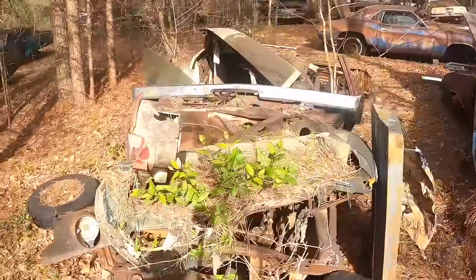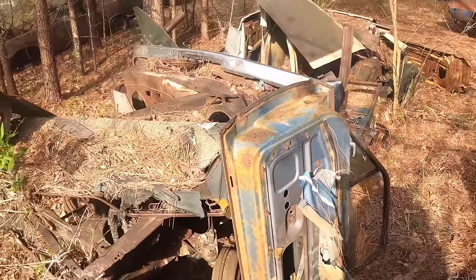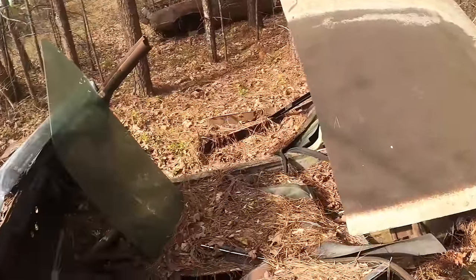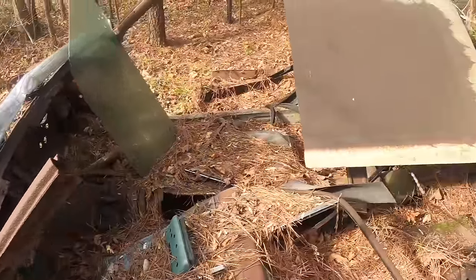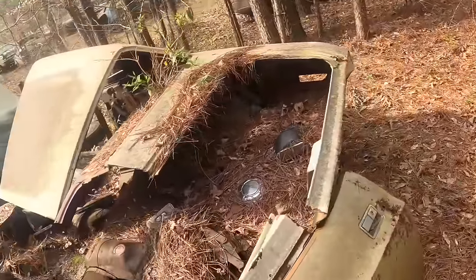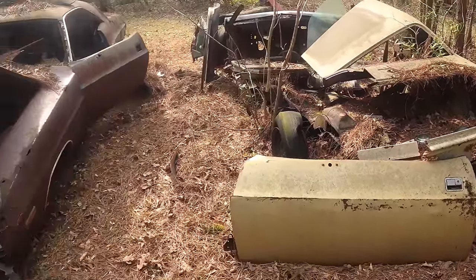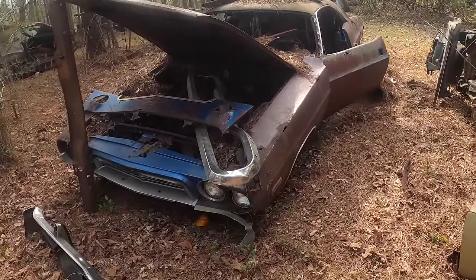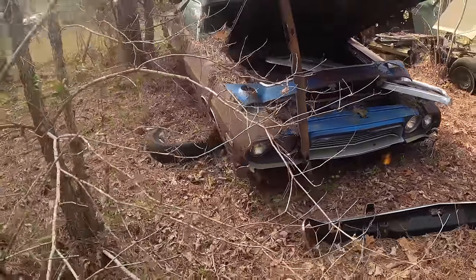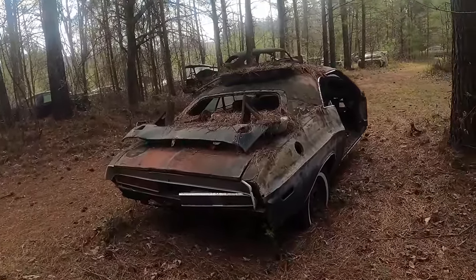I think this one wins. This one wins for the least amount of car remaining. I don't think I could even identify what this was, besides being a Challenger. Wow. There ain't much left of this one. This B5 Challenger is almost as bad. Well, here's a 70. Looks like it's in B7 blue, the dark blue.